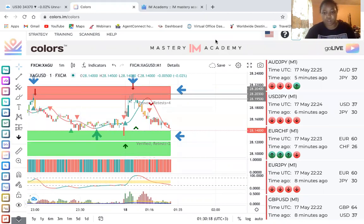So here, what happened now? That's why it keeps bouncing off. Then it came down and it retested this area 2 times. So this is to signify that, listen, get ready for a buy on silver, right? If you have enough money in your MetaTrader 4, you're getting ready for a buy right here.